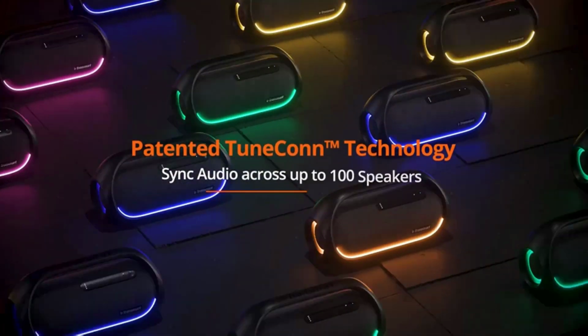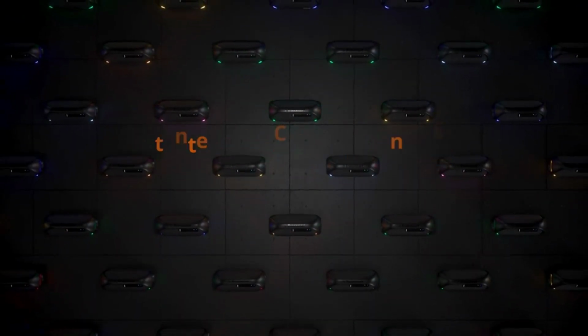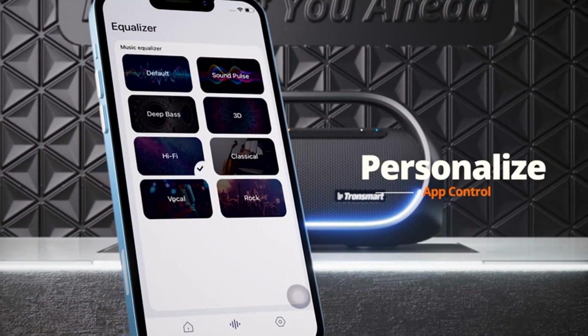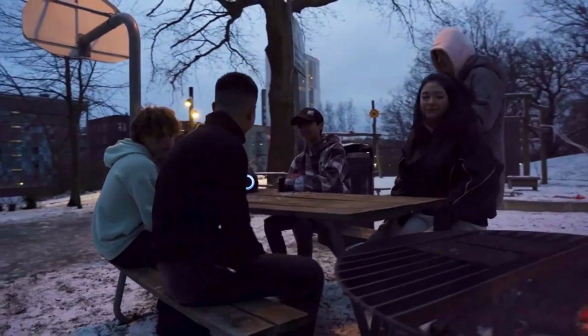60W loud Bluetooth speaker. The Tronsmart Bang Bluetooth speakers with a subwoofer have 2 tweeters, 2 mid-woofers, and a passive radiator on each end. This keeps the audio with excellent acoustic tuning. With patented technology, SoundPulse Audio Feast gives you an impactful acoustic carnival with rousing highs.